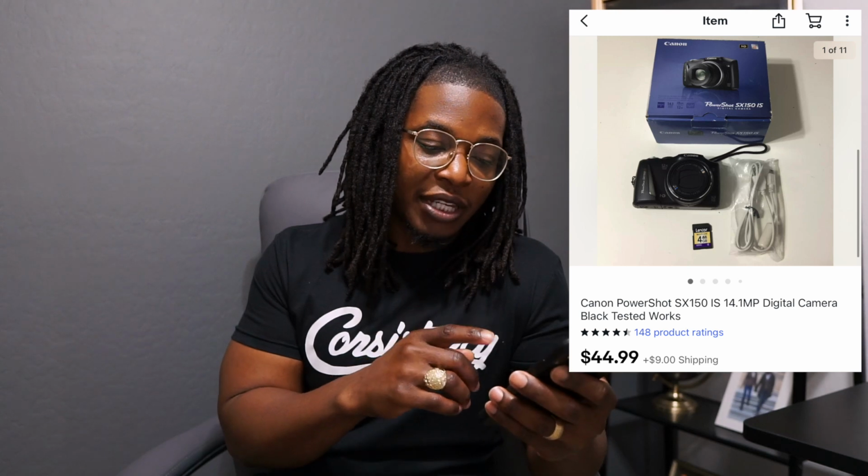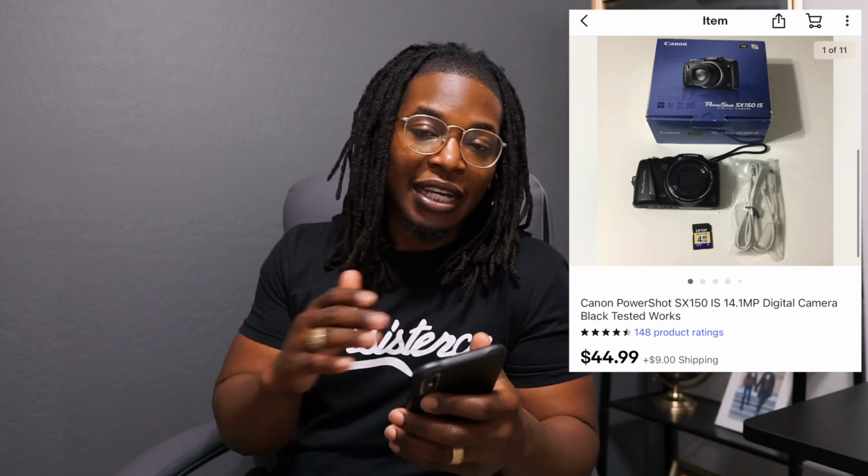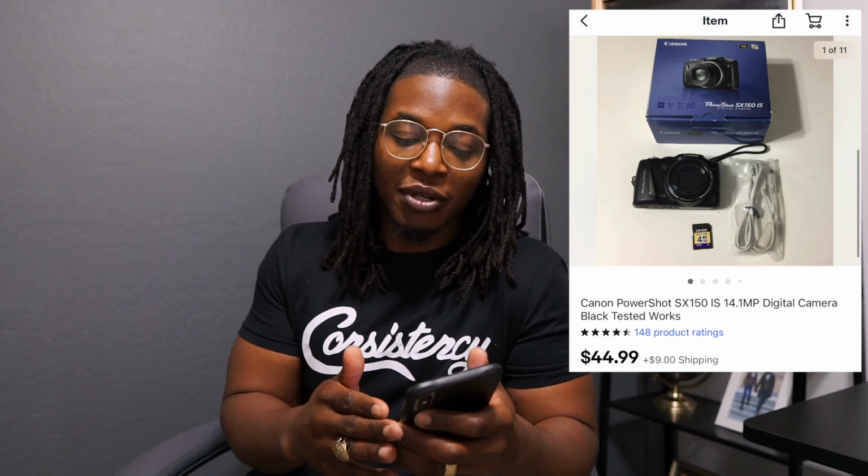The really good thing about this one is that, of course, it included the box, but it also had a memory card and the AV. I believe this was either the USB cables attached for this as well, so really good sale on this. And all those types of little accessories always add some value, and if you find the original box, that definitely adds a little more value to it as well. Without the box and extra accessories, I'll probably get closer to 30 bucks for this camera.